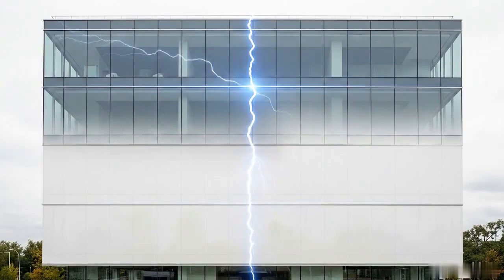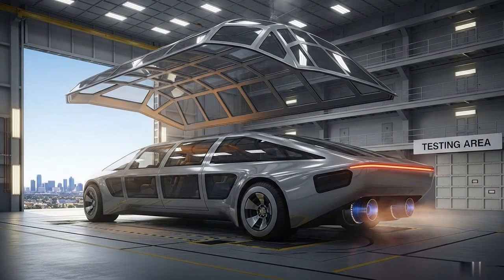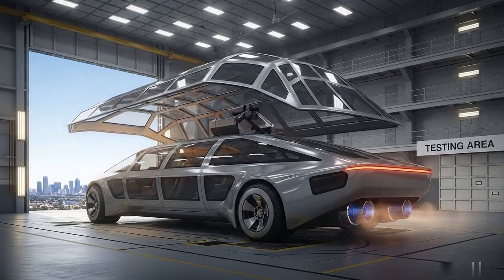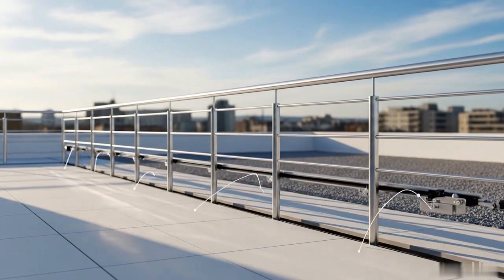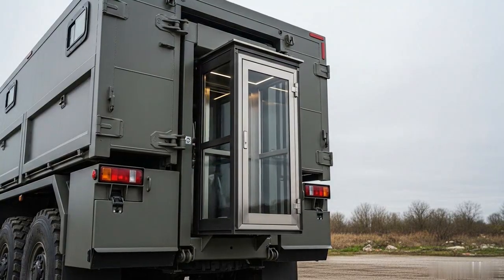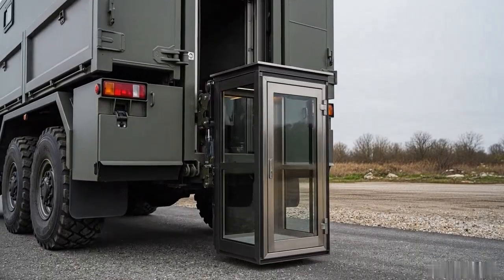The driver activates the smart glass feature, causing the entire structure to cycle from transparent to opaque. The fifth floor pop-up terrace is deployed while the vehicle remains stationary in the testing area. Telescopic handrails rise automatically along the edges of the roof to provide safety for the rooftop visitors. A heavy-duty exterior elevator system is tested on the rear facade for external access when parked.